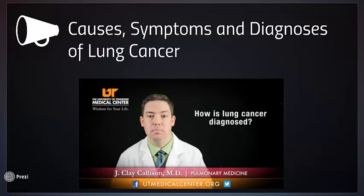One option would be to proceed with something called a bronchoscopy, which essentially is a camera on the end of a flexible tube that goes into the lungs to find the abnormality. Another way would be to have a radiologist perform what we call a CT-guided biopsy, where we obtain a biopsy from the abnormality. And lastly, we could refer you to a surgeon to have the surgeon actually remove the abnormality.